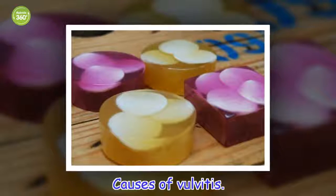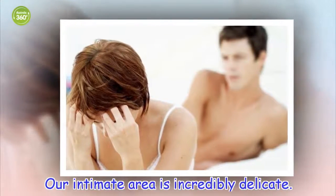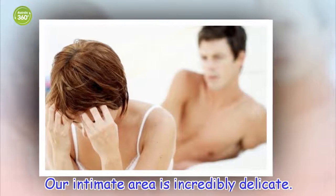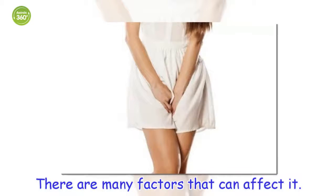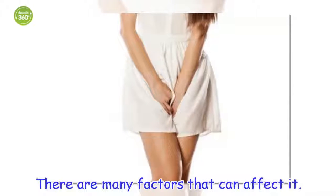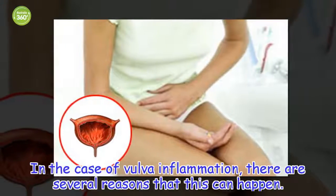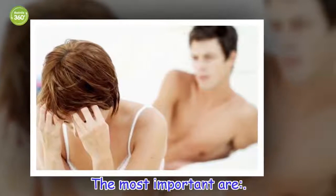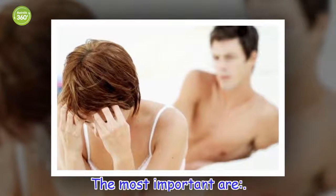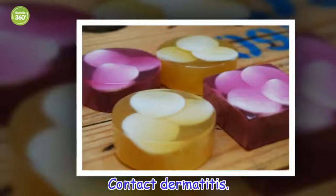Causes of vulvitis. Our intimate area is incredibly delicate. There are many factors that can affect it. In the case of vulvar inflammation, there are several reasons that this can happen. The most important are contact dermatitis.